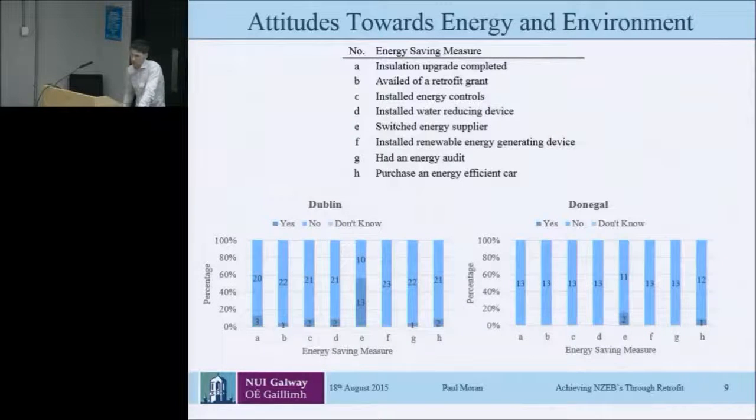We asked them about their attitudes towards energy and the environment. This is whether they have done any energy saving measures in the last, I think it was 6 months, and typically the answer was no. Almost all said no for any measures, except a couple of people did switch energy supplier in Donegal and purchase an energy efficient car. And in Dublin, the only thing they really did was switch supplier. After that, a couple of small things were done.